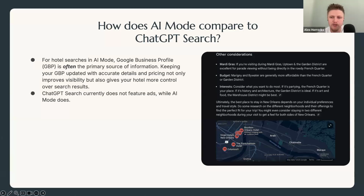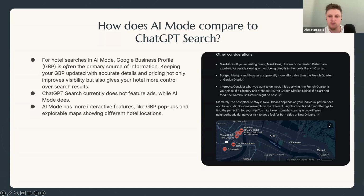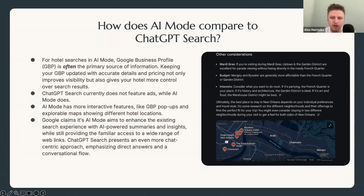ChatGPT search does not feature any ads, while AI mode does. Kind of falls back on my previous comment about what's required to be able to run AI mode ads. AI mode has more interactive features. So Google Business Profile pop-ups tend to happen a lot. Explorable maps showing you different hotel locations. And Google claims right now that its AI mode aims to enhance the user experience with AI-powered summaries and insights. And it still provides the familiar access to a wide range of web links. ChatGPT Search presents an even more chat-centric approach, however, which emphasizes direct answers and a little more conversational flow.